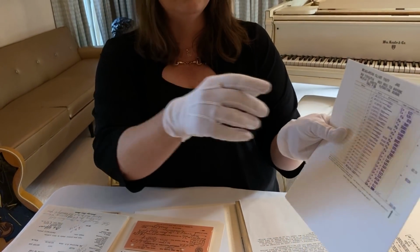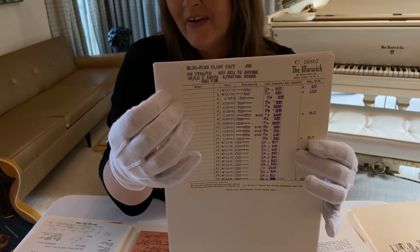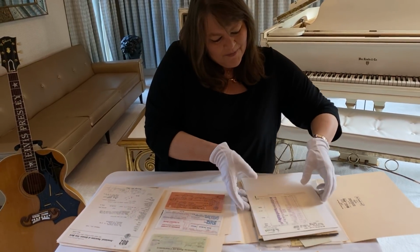Oh, and the other interesting thing, he checked in under his character's name from Love Me Tender, Clint Reno. I thought that was kind of fun. He actually flew under that name too when he went to New York.